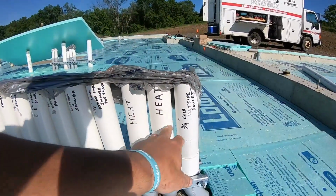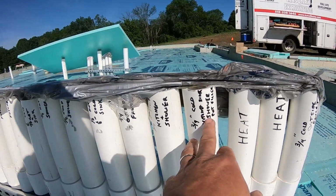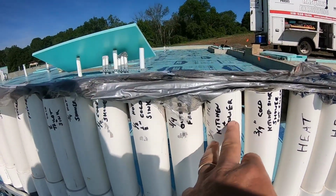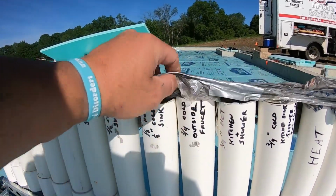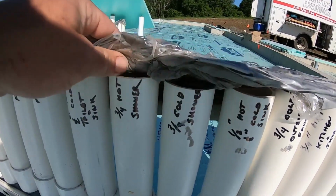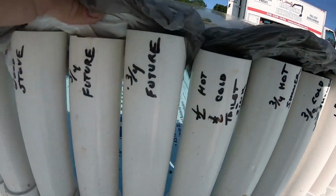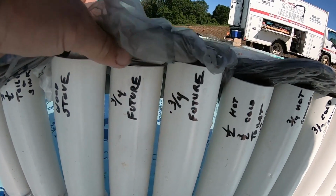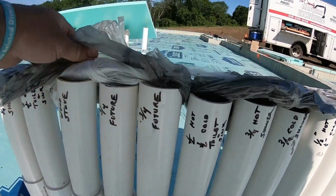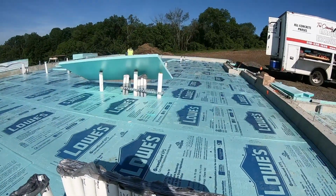So you see we got heat, we got cold water outside faucet, cold water kitchen sink, shower, and pot filler. We got a kitchen and shower, hot water 3/4, outside faucet, hot cold sink, hot or cold shower, hot cold toilet sink, 3/4, future, just in case these are just empty in case he ever wants to put something in here, because being this a concrete slab, you got one shot.